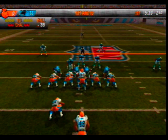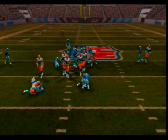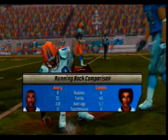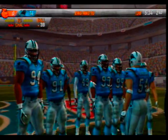Carolina using three linebackers. He gives it to the halfback. Rodgers is there on the stop at the 39-yard line. So after that run, we can see how the two main threats on the ground have fared so far.